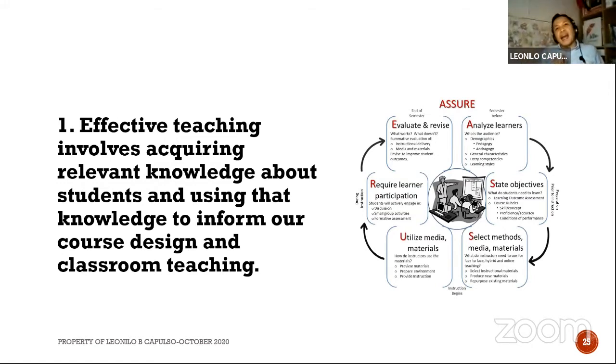Hindi lang sapat na alam natin yung ating tinuturo. Dapat kilala din natin yung ating mga estudyante. Kung makikita nyo sa screen, one of the models that is used in teaching is the ASSURE model. Using the ASSURE model, the teacher must be able to identify first the different aptitudes of students. Sino ba yung magaling sa math? Sino yung gustong sumayaw? Sinong magaling sa art? Sinong magaling sa performing arts? Para yung ituturo ni teacher ay angkop dun sa kakayahan at sa ka-preference ng bata. So that will ensure effective teaching.